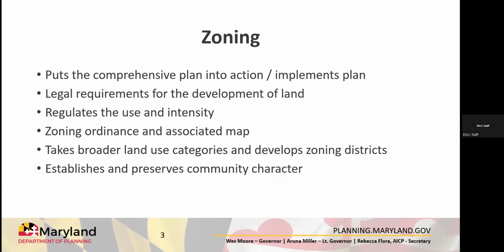We know that zoning helps to establish a community character. We know that, and that's what we seek to provide: character protection. One of the most important things that a person invests in is their land, and zoning impacts that. So we want to be very careful as we go through that process because it can be quite, as you know, controversial.